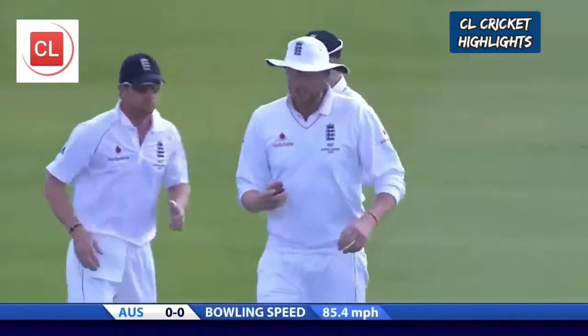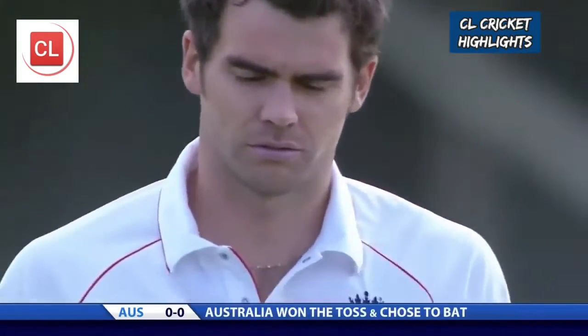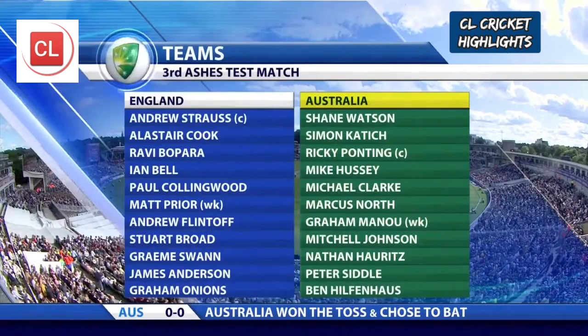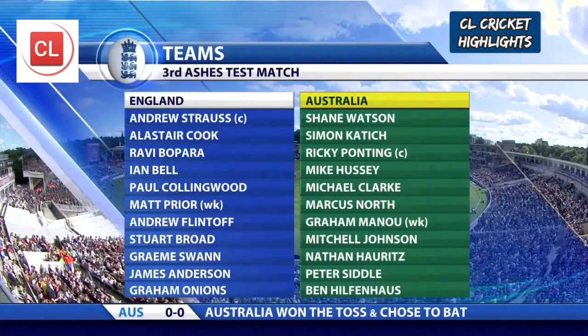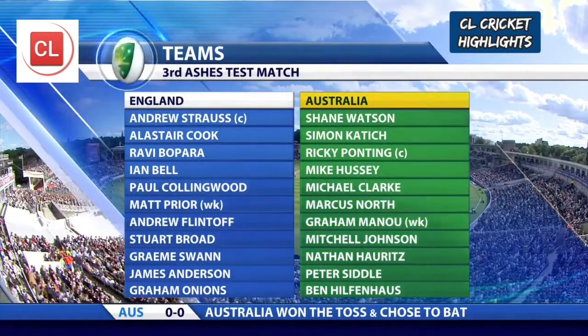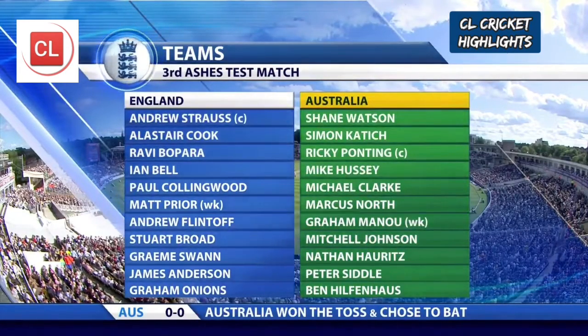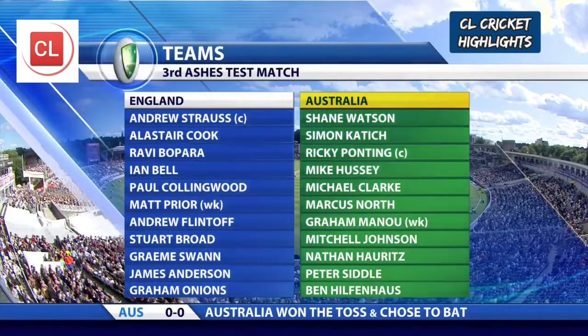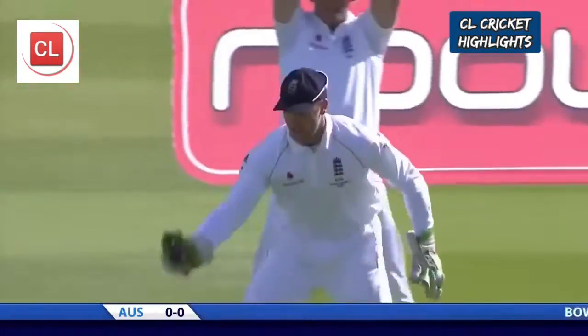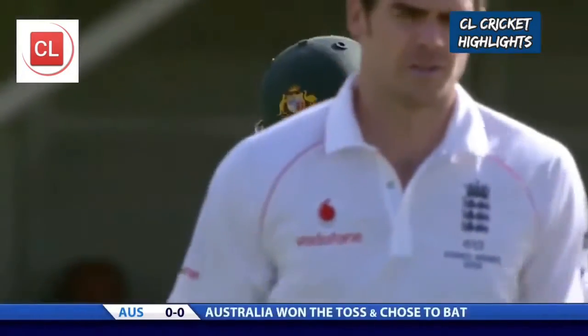Swing there for Anderson. Now there was a bit of dramatic team news which we've only just heard about, that Brad Haddin broke a finger just before the start of play, but after the toss had been made, and with England's say-so, Graham Manou has come into the team to replace Brad Haddin. So Ricky Ponting handed over the team sheet to Andrew Strauss, and it had Brad Haddin's name on it, and he was taking some catches just down here in front of the pavilion, and he must have broken a finger. So Ricky Ponting and Australia have asked England if Graham Manou can replace Brad Haddin, and England have said yes.